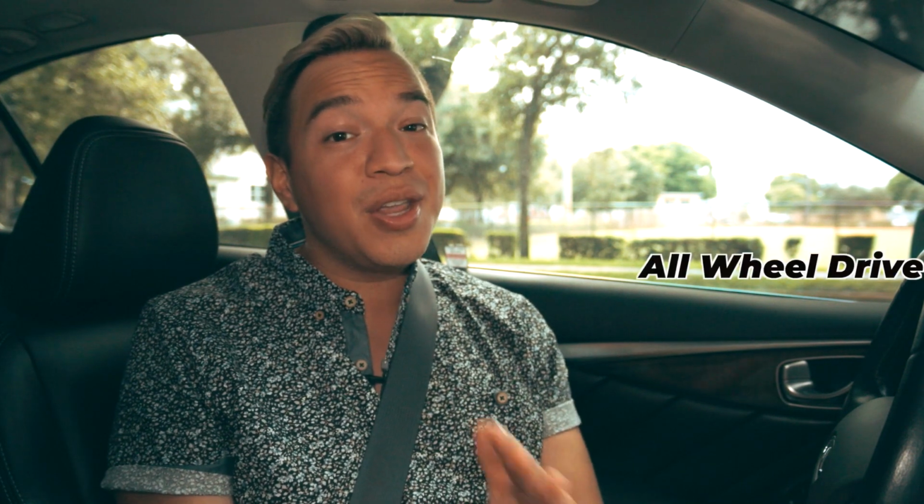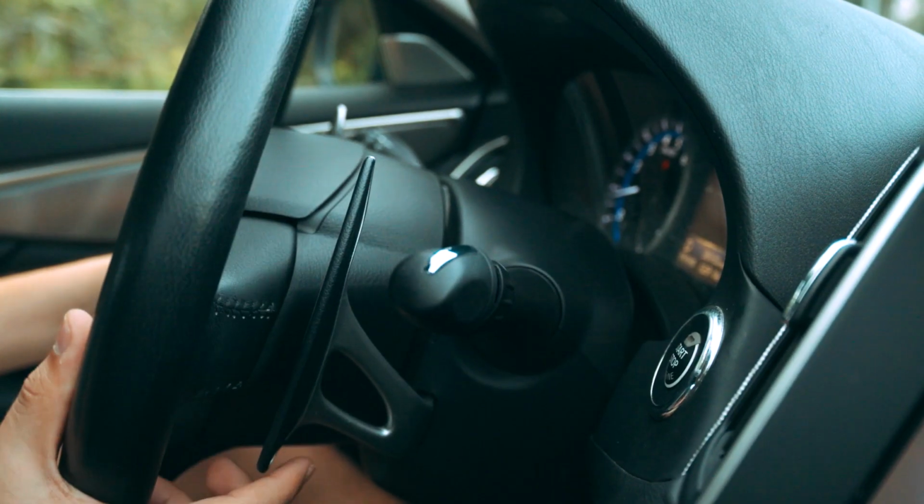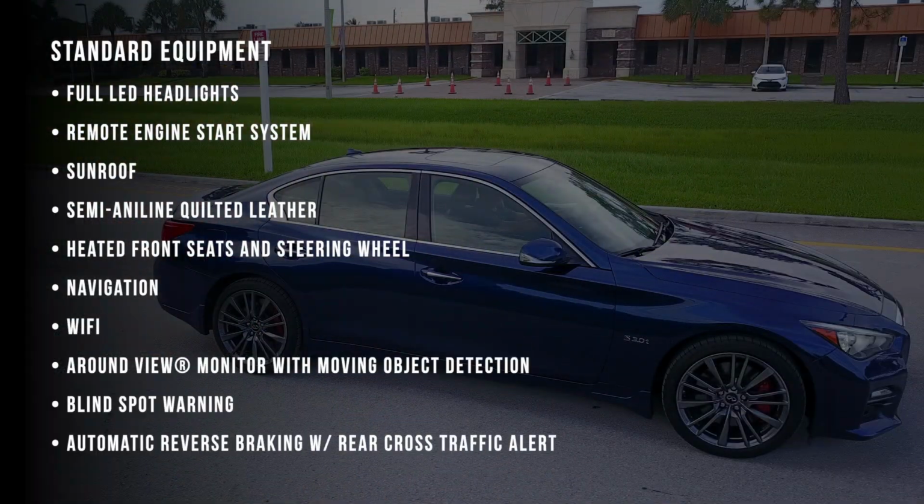Alright, the Infiniti Q50 can be had with rear-wheel drive, or if you live somewhere where it snows and rains a lot, you can have all-wheel drive as well. Your only transmission choice is a 7-speed automatic, and these awesome aluminum paddle shifters come standard. Other standard equipment is all right here. There's also a lot of available options for these cars, and some of them are highlighted right here.